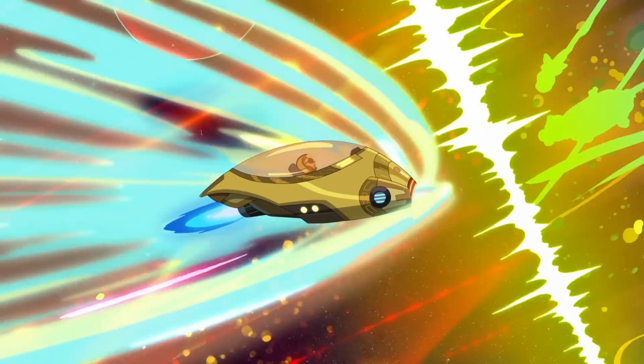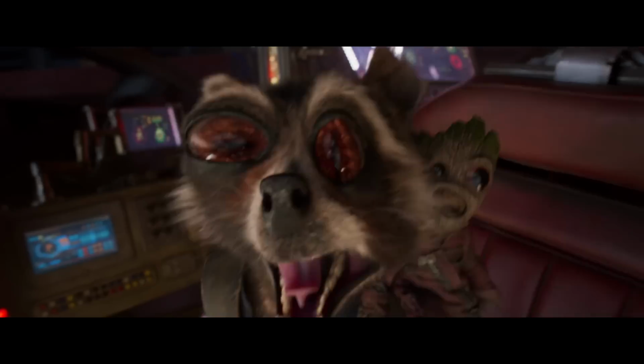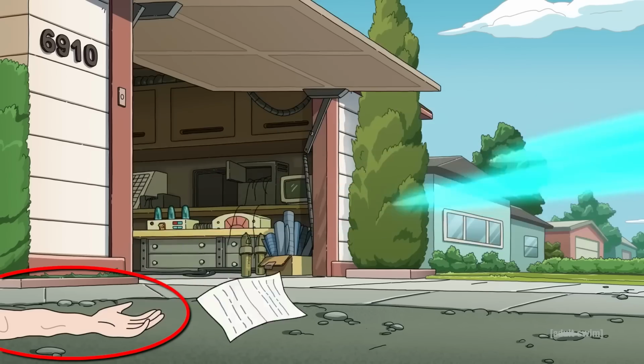Well, either that, or maybe Rick and company are breaking through the central finite curve like Evil Morty did, and this is like the Too Many Jump sequence in Guardians of the Galaxy Volume 2. We later see this souped-up vehicle emerging from the family garage with a deflated-looking forearm in the foreground.